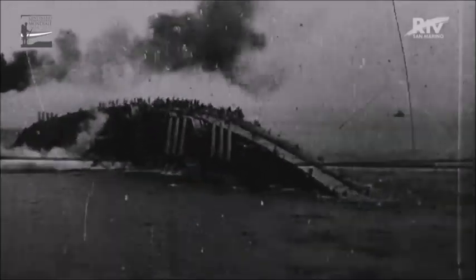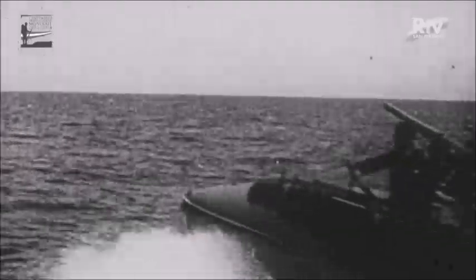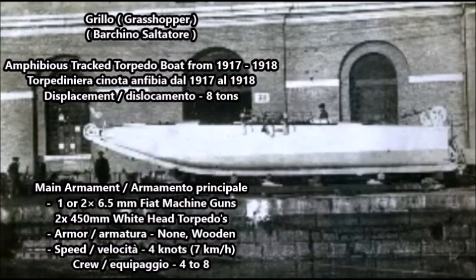So in the year 1917, an Italian engineer by the name of Attilio Bisio, who was already working on MAS boats, came up with a new system. He came up with the jumping torpedo boat, or the climbing torpedo boat, as it was called, or in Italian, the Barchino Saltatore. These were also known as the Grillo class of tracked torpedo boats, or grasshopper in English. These torpedo boats were fitted with a chain-like track system that would allow them to move over and cut anti-torpedo nets that were used to defend the harbors of the Austro-Hungarian Navy.